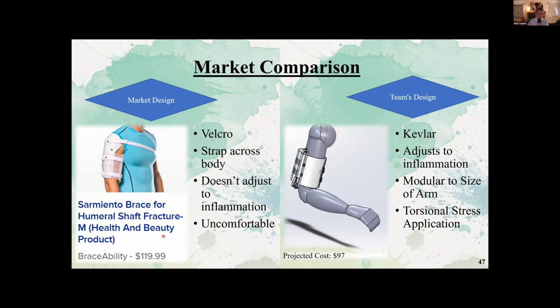Then there's also the tension system, which is improved using Kevlar instead of Velcro, which is more ergonomic in comparison to the noisy Velcro that straps across the body, restricting the movement. The improved brace adjusts to inflammation while maintaining constant pressure on the arm. Since the brace is one piece, it coils around the arm. The torsional stresses will actually be reduced while providing comfort to the patient.